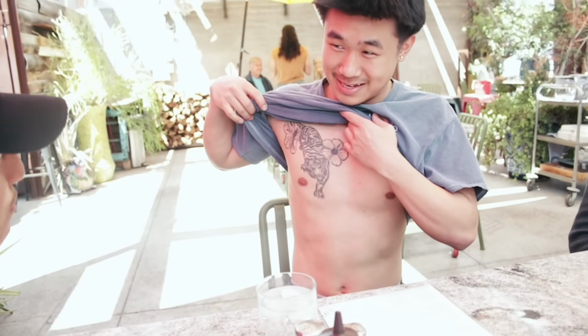Yeah. My client has a tattoo on his right pec that he wants covered up, and the reason why I chose him is because the tattoo that he has, even though it's been 1 year, already looks really faded, so I know I'm going to be able to work with it.